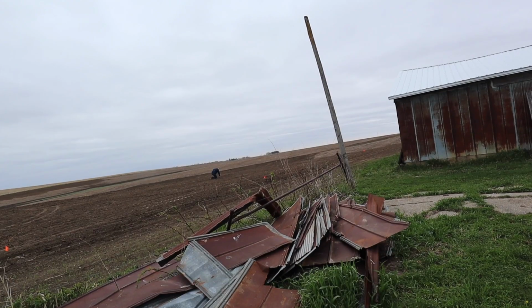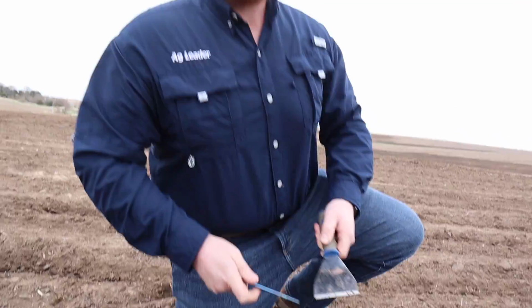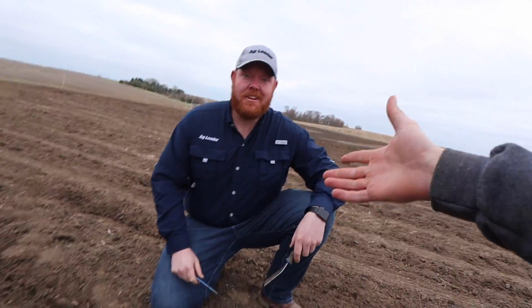But we're here to look at the planter, we're here to look at how it's putting seed in the ground, and we're here to look at how the AgLeader equipment is performing on your planter. He's just wandering out there digging holes in the field. Apparently he does this everywhere he goes.